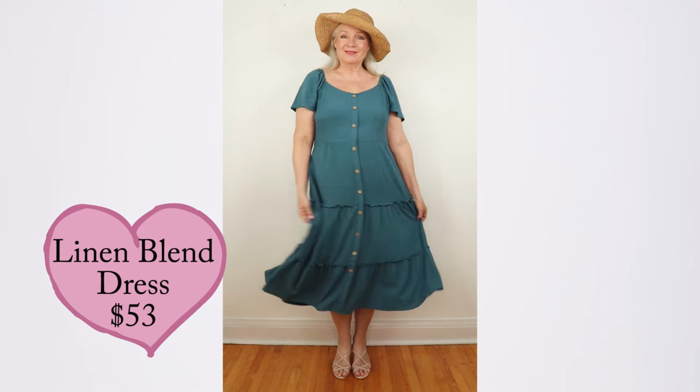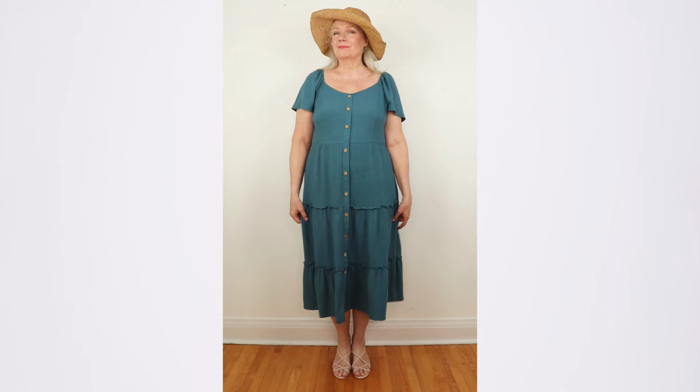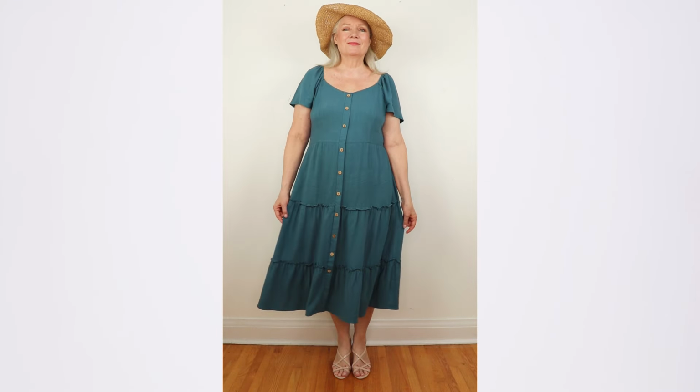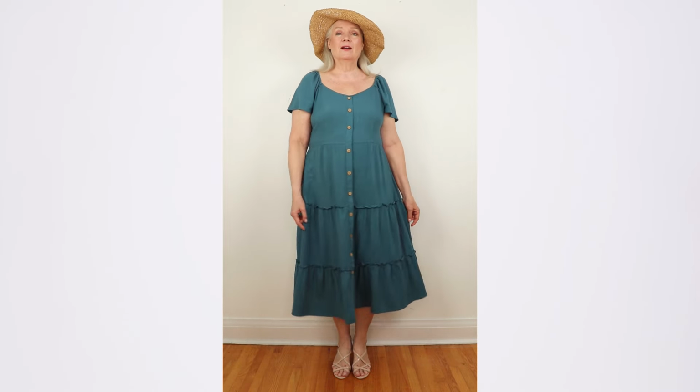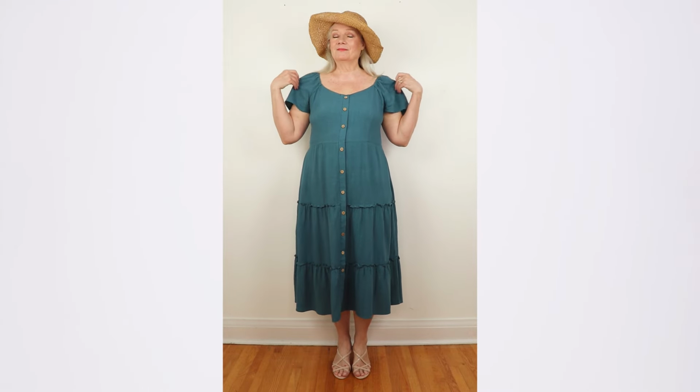All right, so let's keep on looking at blouses, and I think I'm on tip number 6. It's the flutter sleeve, as I have in this lovely linen blend dress for $53. It's available in 8 other colors, but I love this kind of blue color for myself. I've already worn it on many occasions, and although I also can wear it off shoulder like this, I prefer it with the shoulders covered.